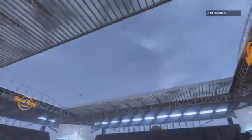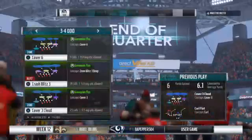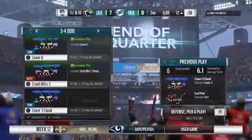Back now with Charles Davis. I'm Brandon Gaudin. Second quarter begins with the Dolphins in possession of the football. And they're on the move here. They've got it 1st and 10.